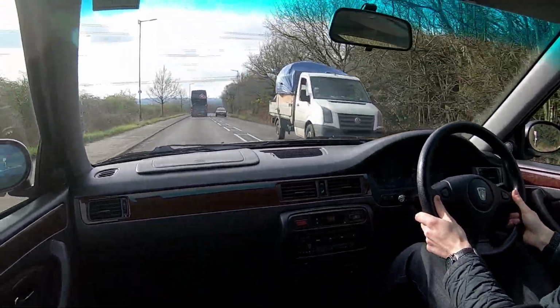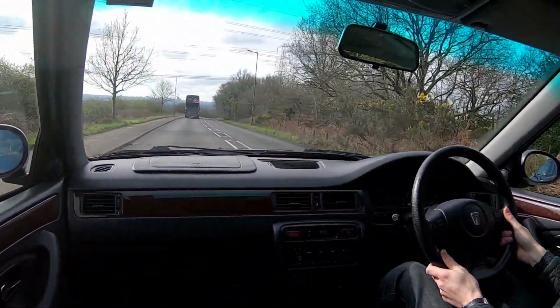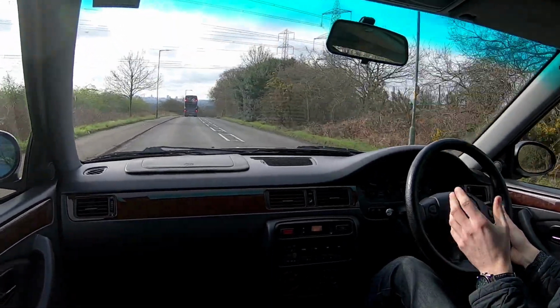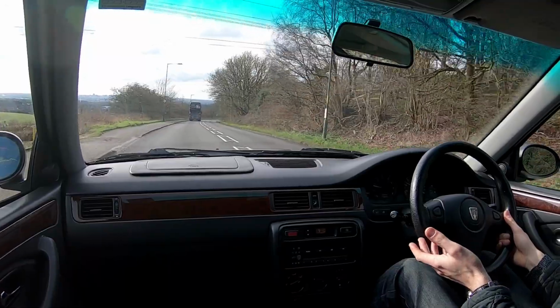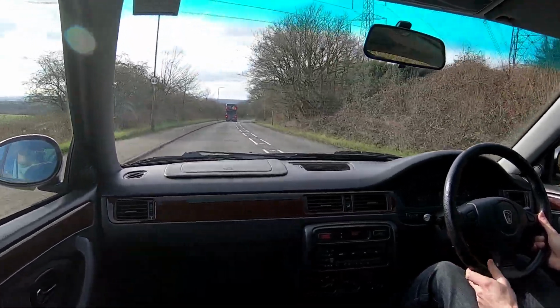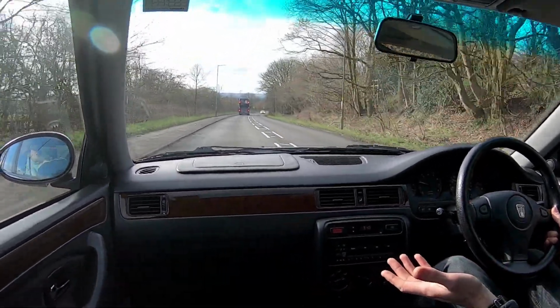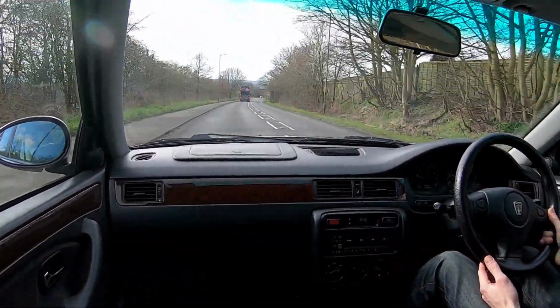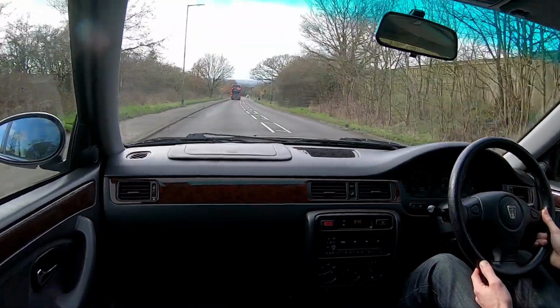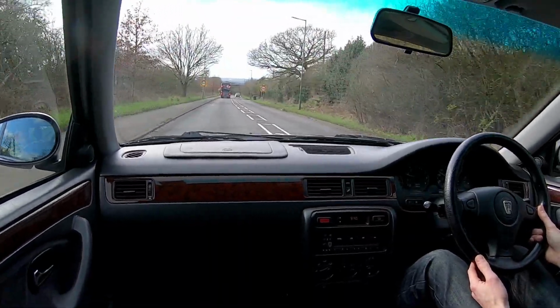I'd definitely say the suspension is a bit more floaty, a little bit more wallowy, but not in a bad way, just floaty. It's more or less what you'd probably expect from a Rover 600, because you're more familiar with a 600 than I am. So both cars are better than the 600 in that respect. The suspension on the 600 is not really one of its stronger points.